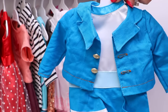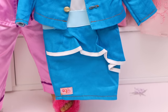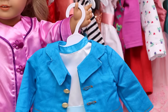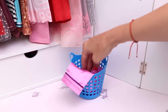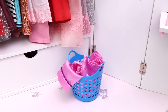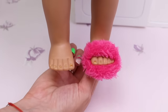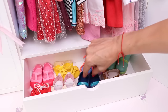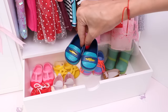This is my blue uniform for work! Yeah, that's right! I'm a stewardess! And I fly with a plane almost every day! Now it's time to get dressed! Now let's take off my slippers. And now it's time to find my shoes. Here they are. My beautiful shoes for work with high heels.